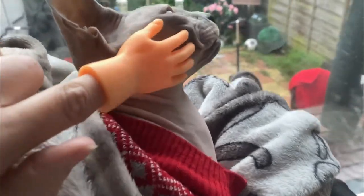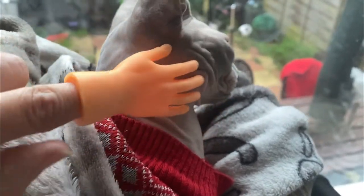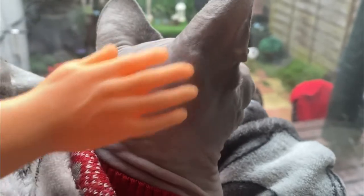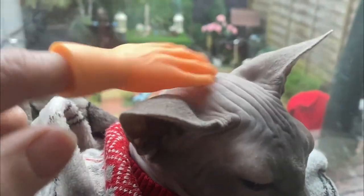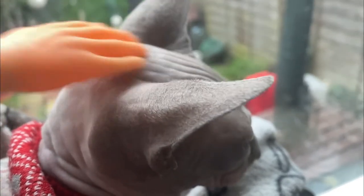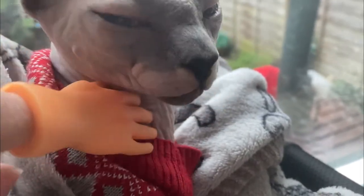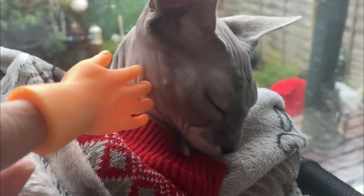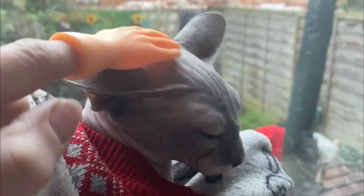Yeah. So these are quite good, actually. So this is what they got for their Christmas. And she's purring away. Who needs real hands when you can have fake ones? I'm sure it'll work on dogs as well, and also hairy cats. And then if she does bite, at least it's not my finger. Hey, good girl. Hello, Coco. Hello. Good girl.